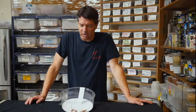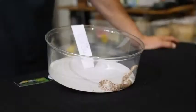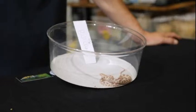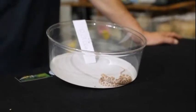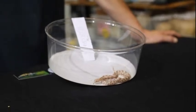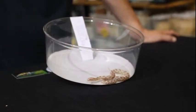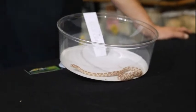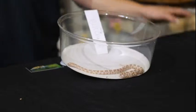Okay. We have here the last of our buttercorns for the year. This is a female, and of course she decided to go right into shed before we started photographing, so she's not as glorious as she normally would be. But nonetheless, it will be a really nice bright yellow and orange snake. She is $49, and her number is BUTCRN. She's the last one.